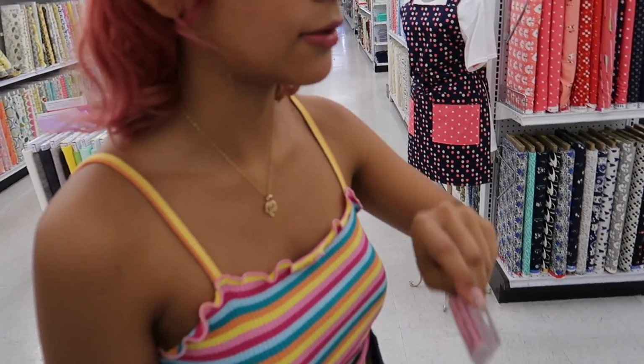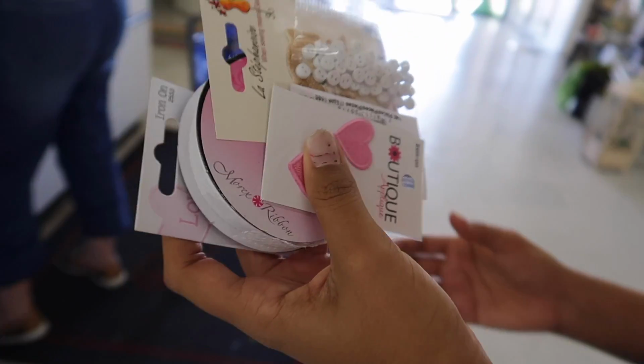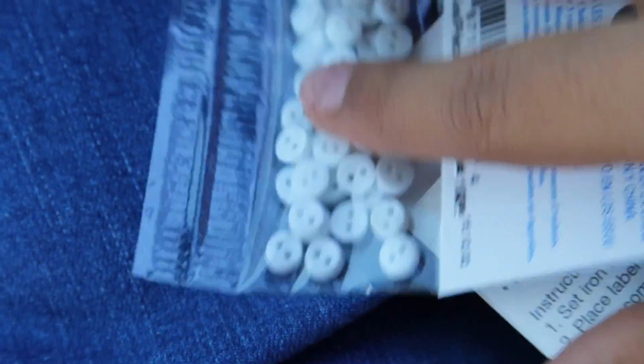So I want to add lace to my shirt, and it's gonna have this on it, so it'll be extremely cute. We're in line right now. About to get these things. It's gonna be $16.18. We just finished shopping and it was $16 in total for like 5 things. Is that worth it to you? No.